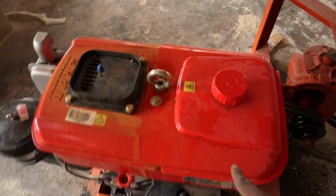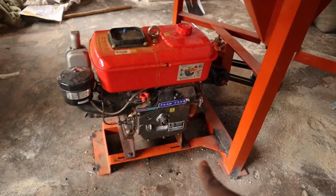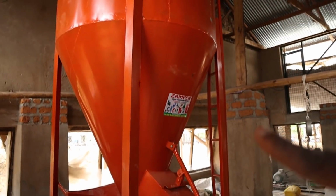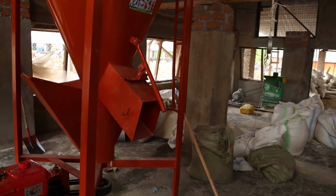It has an engine here. This is a diesel engine. You can see it. It's a powerful engine. The mixer is able to carry 1 ton of feed. It mixes 1 ton of feed every 30 minutes.